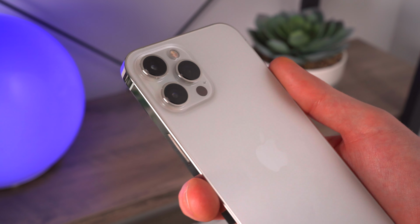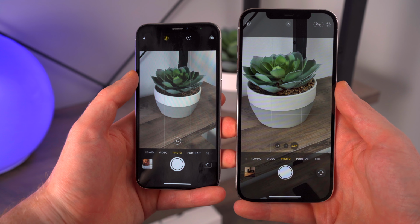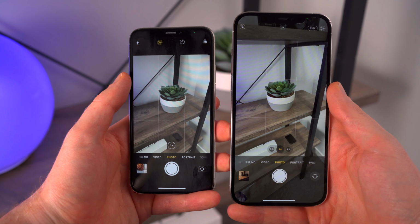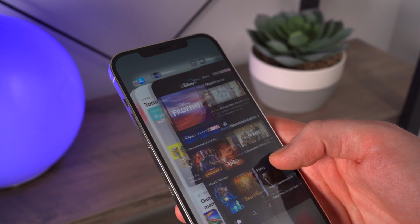Overall, I'm really impressed with the 12 Pro Max. It's a big improvement over the iPhone 10. I love the new design, the performance is great, the cameras are fantastic. I wasn't quite sure at first if the Pro Max would be right for me because of its size, it is so large. It took a bit of time getting used to it, but now I don't think I could go back to a smaller phone.